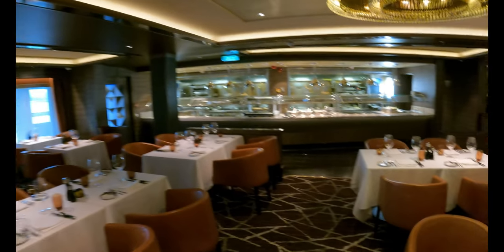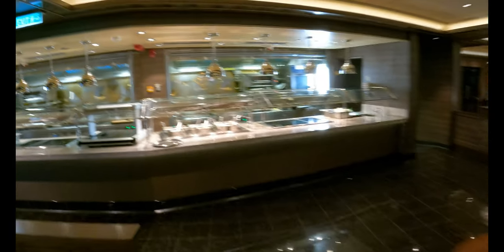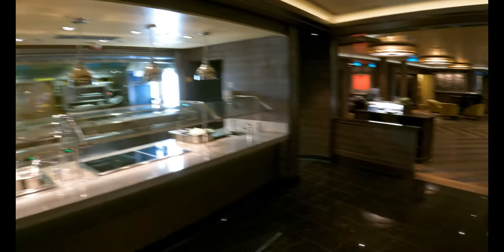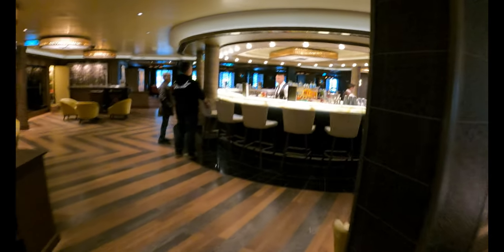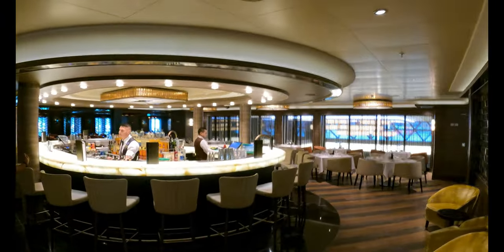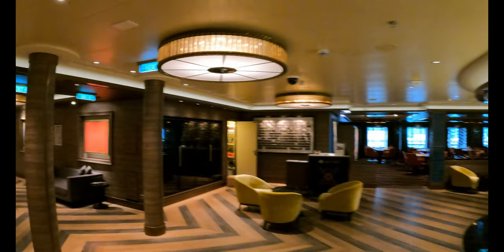And you can see the dining rooms, they kind of share the similar space. So I think that gives them a little bit more flexibility if more people want to go one place as opposed to the other. And then you have the bar here in the middle as well. And great views all the way around.